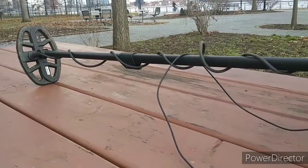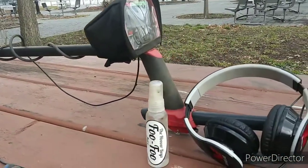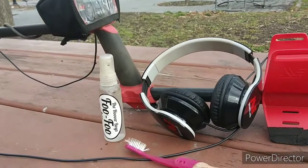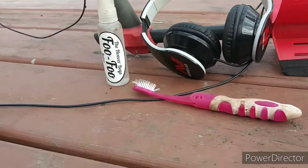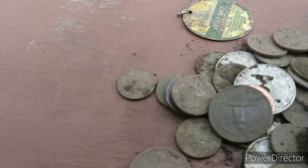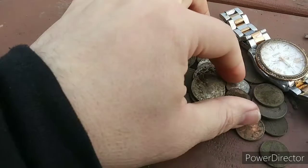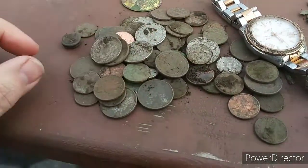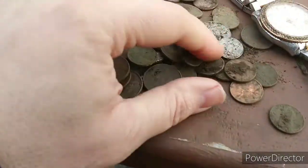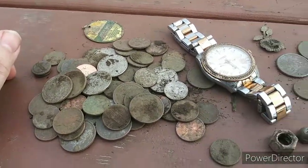All right, later. So today's wrap up, I'm going to do live from the park. Just showing some of my equipment. No silver today. I don't know, it's one of those days. Got a whole bunch of clad, pennies. I'm gonna wash that up later, see what I got.